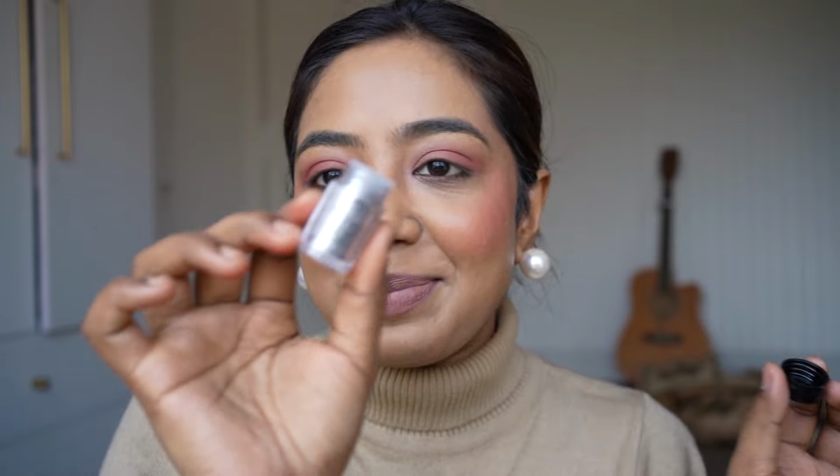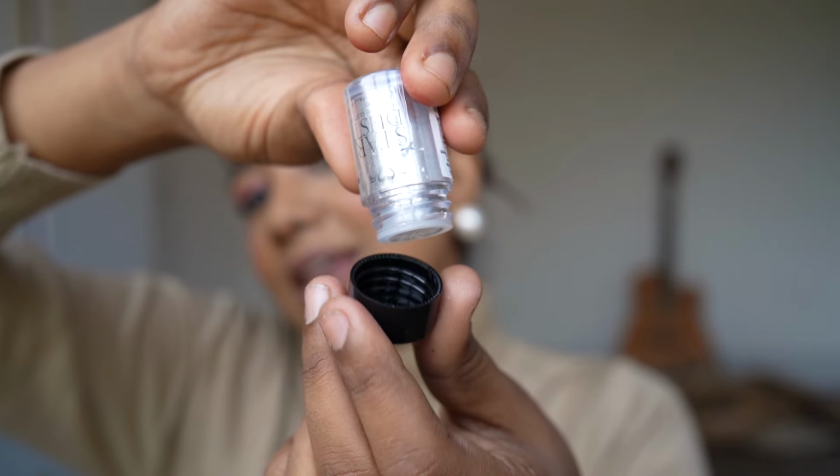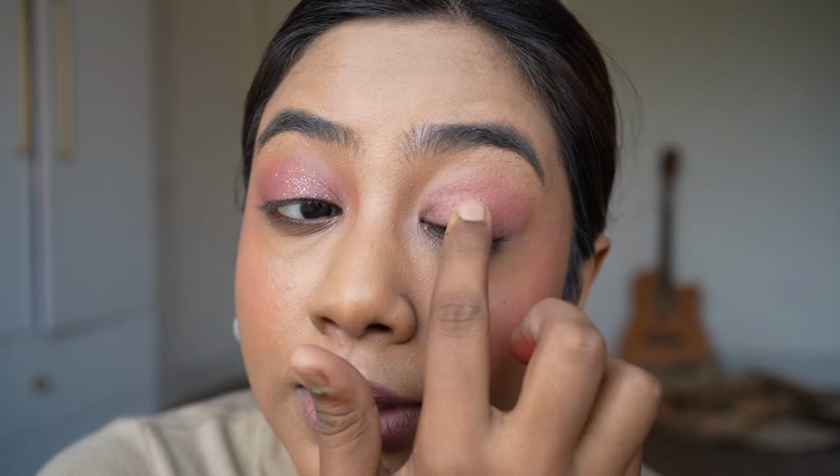Okay, one addition: I really want to do a teeny tiny bit of this star dust, tiny glitter particles. I don't know whether it will even be visible on the camera, but let me try. This one is the Stardust Face and Body Glitter.